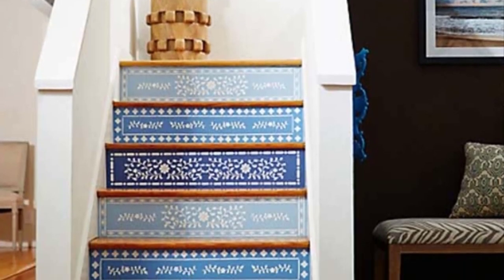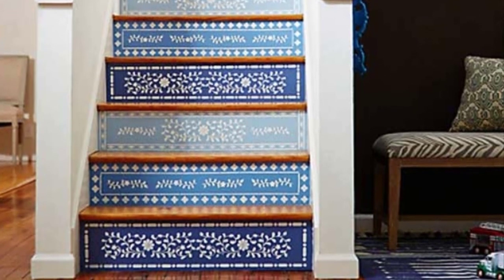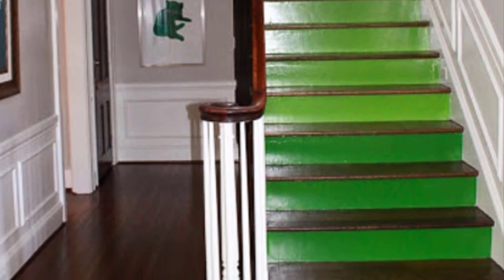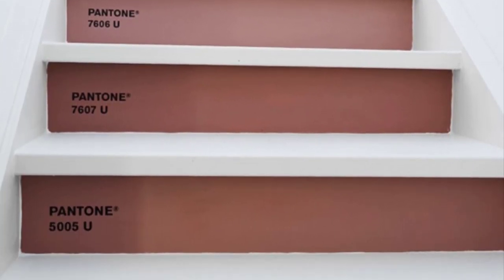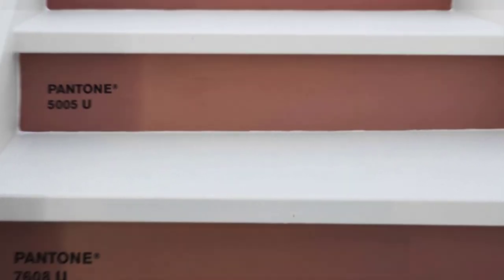Stenciled painted stairs. Another beautiful, colorful example of painting stairs using a stencil to add flair. It's easy being green. Well, I'm not sure who said it's not easy being green, because these green stairs are surely easy on the eyes, aren't they? Pantone painted stairs. Don't you adore the Pantone color chart added to these ombre stairs? Teal ombre stairs, and this cedar stair treatment is perfect for basement steps. Coastal blues living. Bring the ocean inside with these beautiful blue risers.